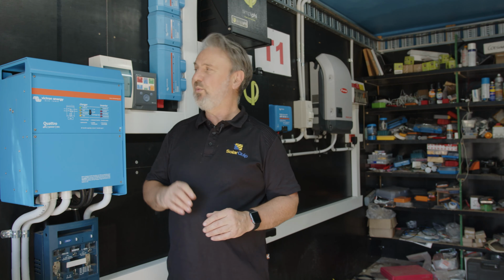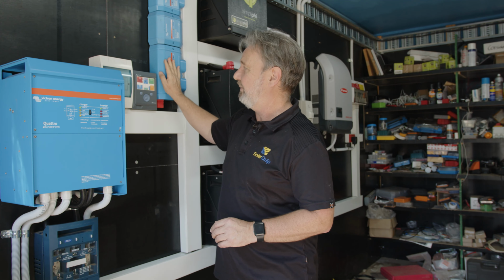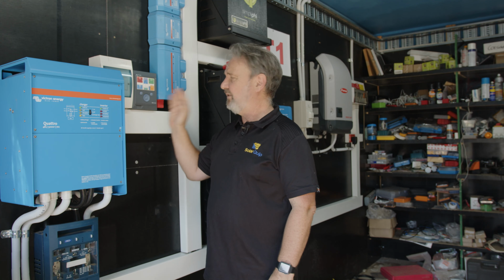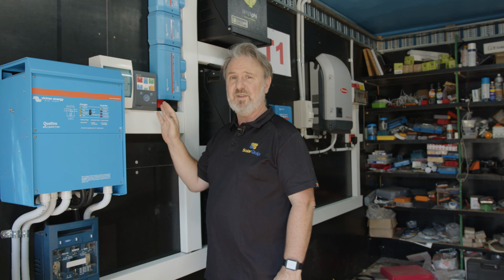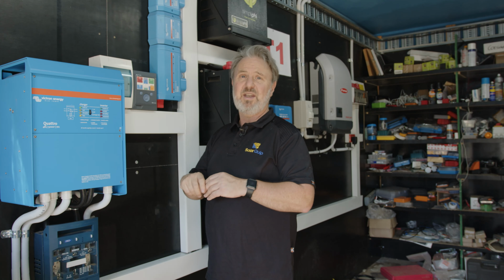Now, lastly, I wanted to point to these two things behind me, the Color Controller and the Lynx system. The Color Controller, I just rave about it. It is my favorite interface. Now, there's a whole range of GX devices, some with built-in screens. Some of them use the app on your phone using Victron Connect, and some use an HDMI port, so you can plug in an HDMI screen, whether it's a touchscreen. Victron supply an optional touchscreen, which is about the same size as this, slightly bigger, for the Cerbo GX. Or you might supply your own HDMI screen.